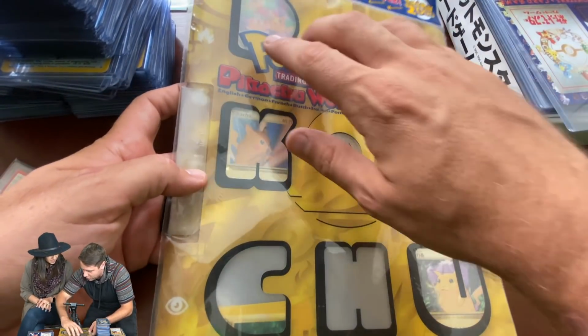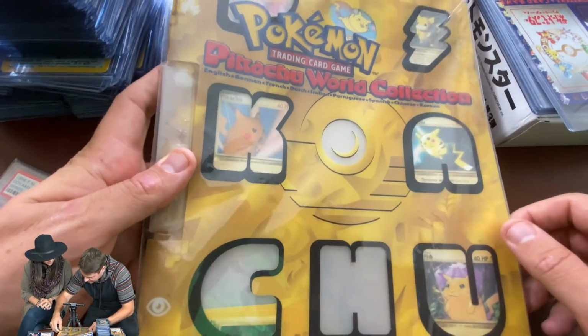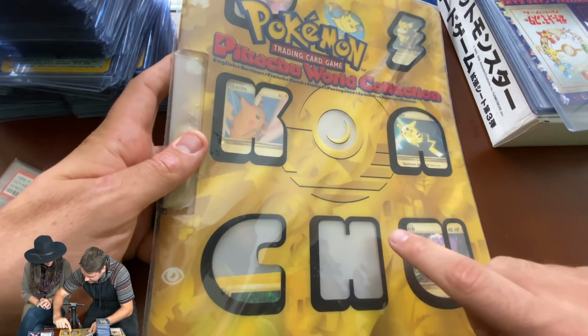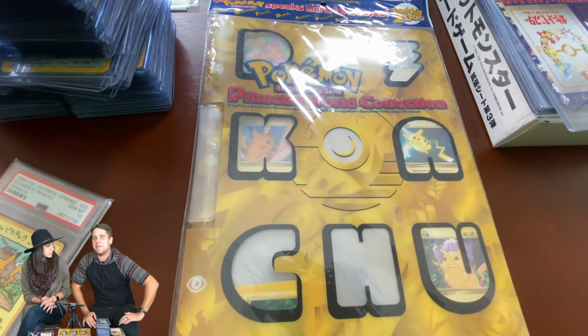I was planning on keeping all of these preserved in their binders, but as you can see, there's a card in each window, and a couple of these cards fell out. I know, we were so disappointed when we got it in the mail. It came in the mail like that.